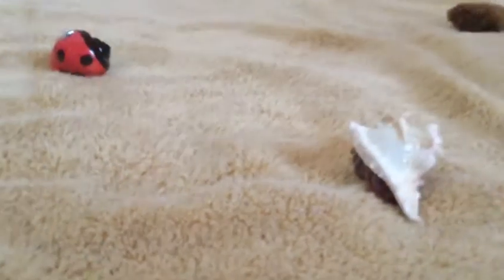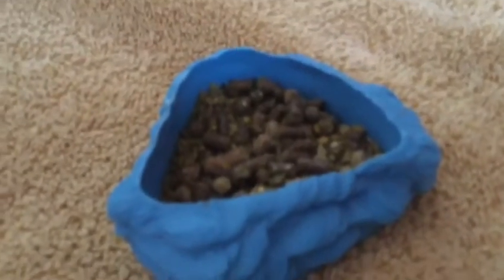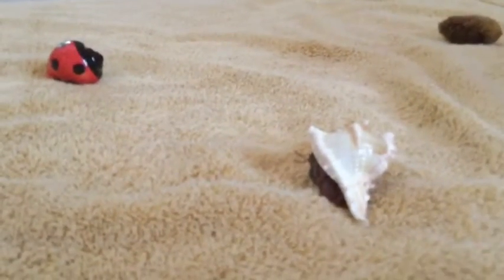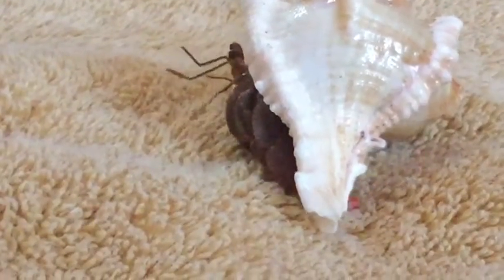I don't know if he was awake or not, but I'll show you guys his setup. So there's his food, and that's his little bath when he gets dry, and then his other shell, and then his water. And then they just have his hut and stuff in there. That's what Hermit looks like right now. Oh, Hermit, you're so cute.